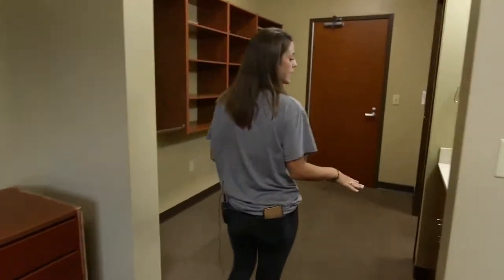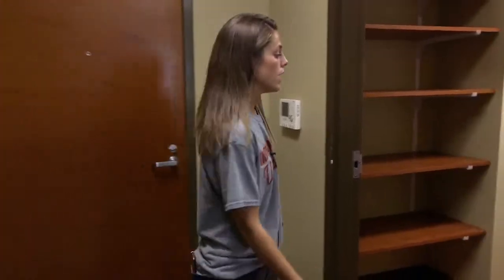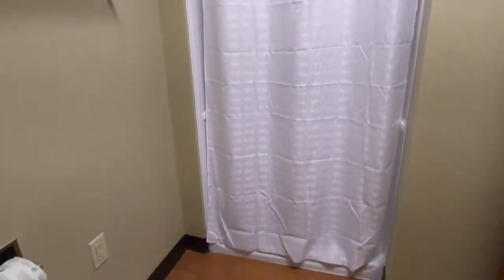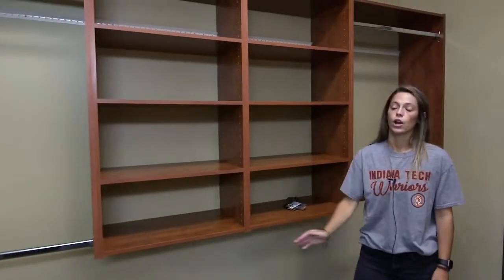And then as we walk over here, you'll see that the sink is outside of the bathroom, which is so nice because obviously if your roommate's showering, you don't have to worry about not being able to brush your teeth or even use the sink or get a drink of water or anything like that. And then as we walk over here, you'll see only two roommates to one bathroom. And then the shelving space. And then instead of Pearson where they have closets, you would have this whole shelving space and hanger area.